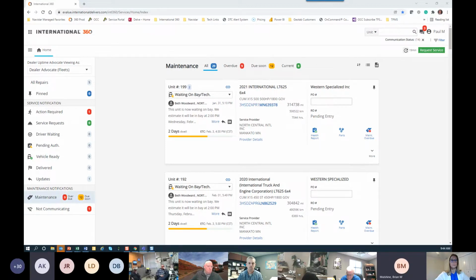There's a couple great questions about Samsara. First off, yes, we're integrated where we can, it's called ingesting the information into OnCommand Connection for remote diagnostics. But also with Samsara, if you're not running their camera system, our device that is built on our big trucks, on the LoneStars, LTs, and RHs, will actually simulate a Samsara device. On the medium or severe trucks also, you can get our device on the severe trucks.